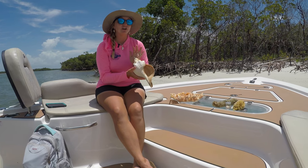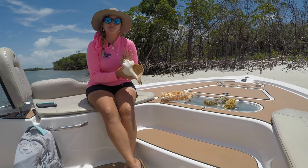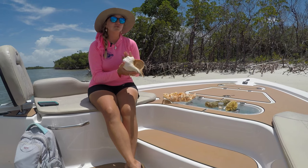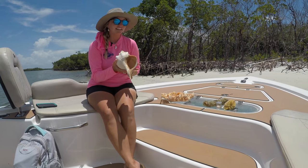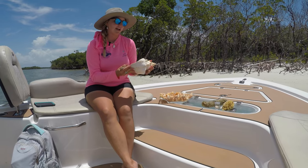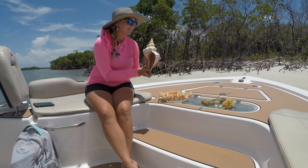However, the largest one ever found is in the museum on Sanibel Island, and it is 24 inches in length. That's 2 feet long. But how do they get to be this big? Where do they come from? How do they start? We're gonna talk about that today.